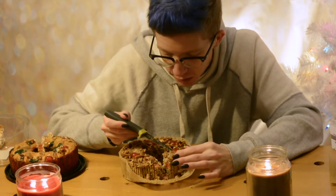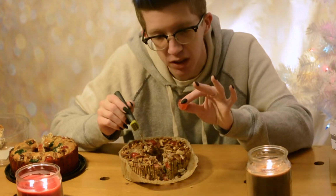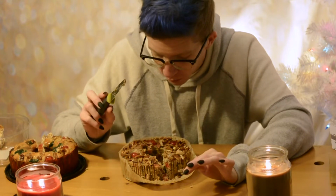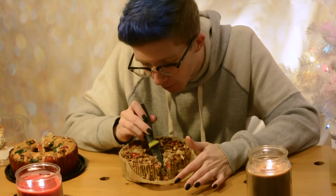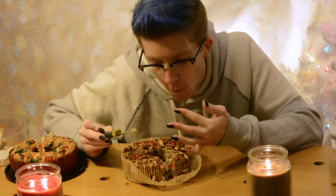Okay, so these hard candies, well, I thought they were hard candies. I think they're actually cherries. What is a cherry? That's very good. But it's really sweet though.